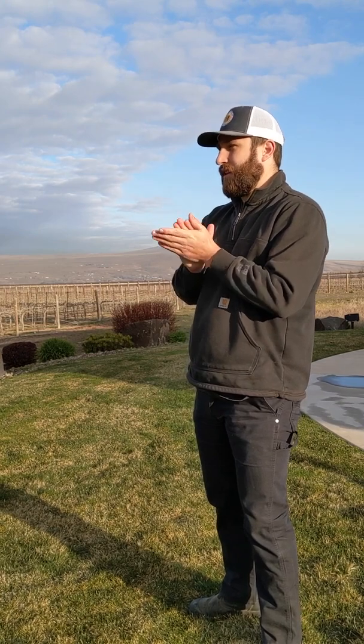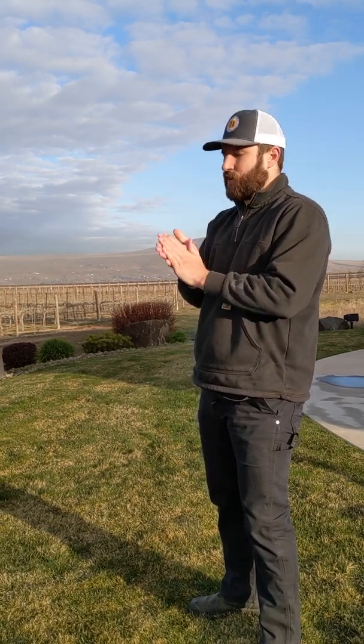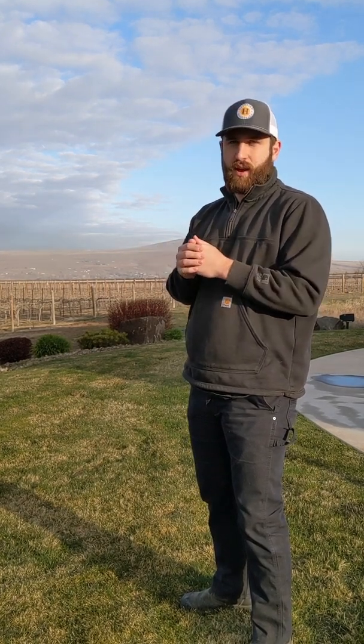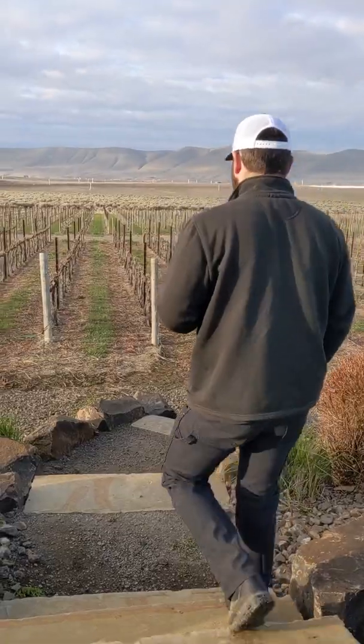We have 6 different clones of Cabernet out here, very heavily Cab focused. Plus we also have Merlot, Petit Verdot, Cab Franc, and Malbec. So we are planning on doing all sorts of wines from here, but still fairly new in our winemaking and wine lineup process. Let's get going.